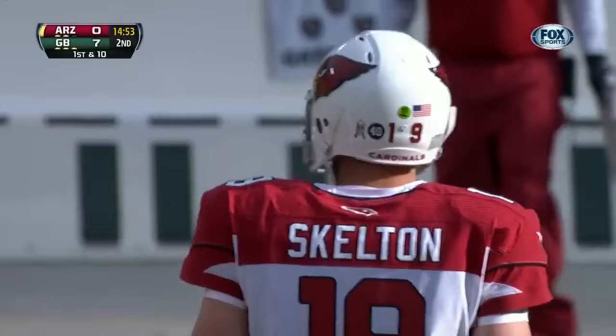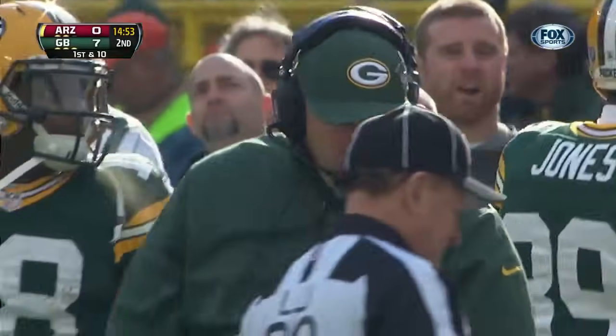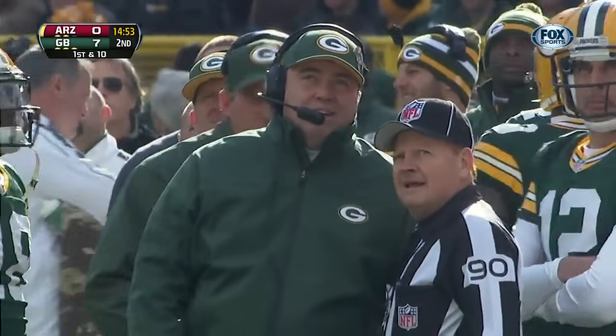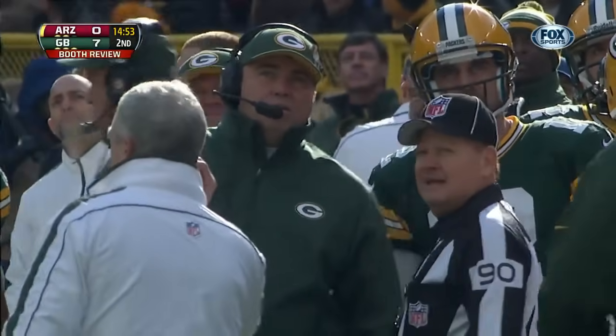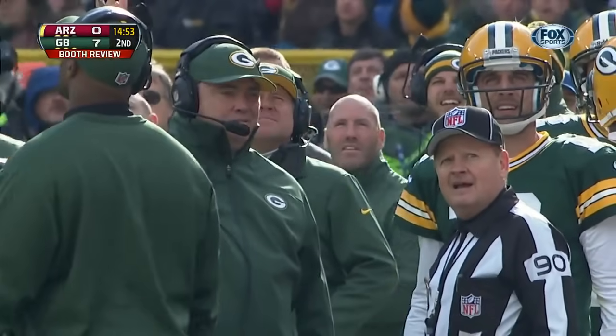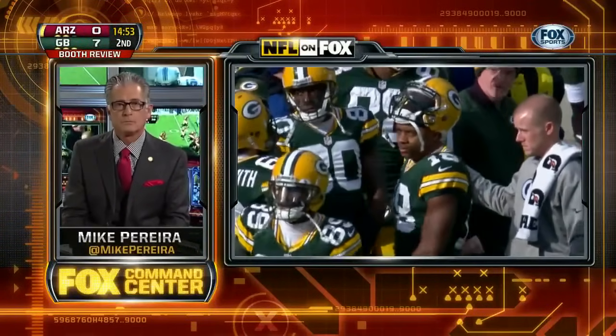Reviewed. It's a turnover, so it's reviewed anyway, and Mike McCarthy can just look up at the video screen. So it is a booth review, and I think you bring up a good point. Possession with the ball, tap down. I'm going to check in with Mike Pereira as we're under a booth review because of the turnover. Mike, what did you see?